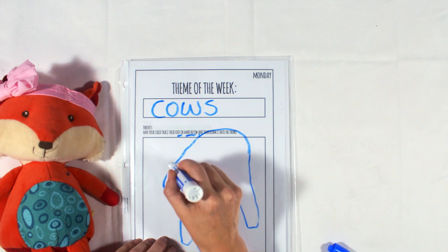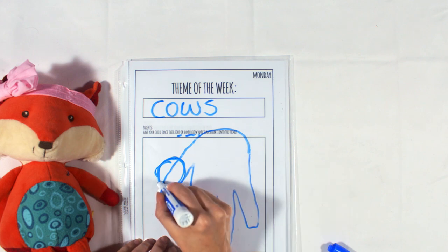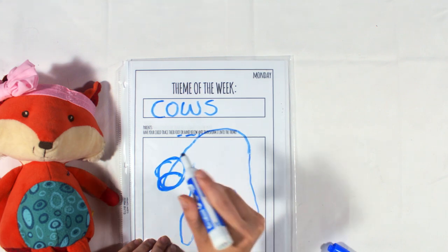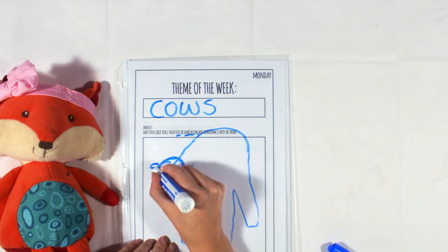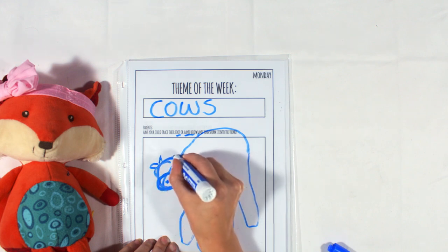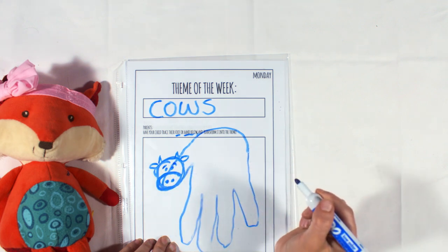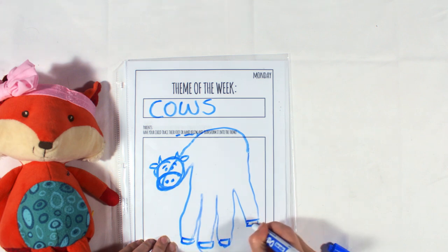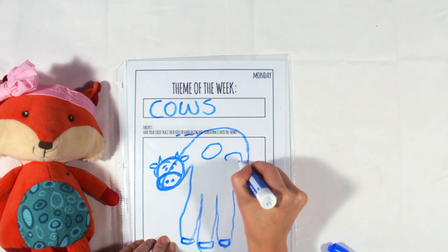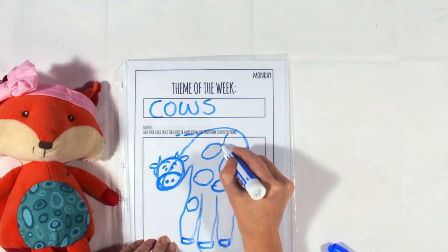Well, first, I have to make a cow head. So I'm gonna make a big circle. A big circle? Mm-hmm. And then I'm gonna make an oval, and make two little dots. Two dots? Yep, just like that. And then I'm going to make its little ears. I'll put little horns on it for my cow. And I need to make some eyes. This cow's gonna have some eyebrows. Eyebrows? I like eyebrows. Yeah, they're pretty cool, huh? And then I'm gonna make its little hoofs. And then my cow's gonna have spots on it. Lots of spots. This is a spotty cow. Really? Yep, a spotty cow.